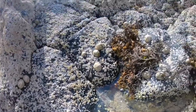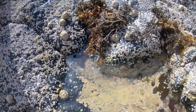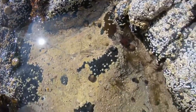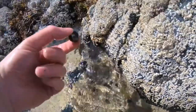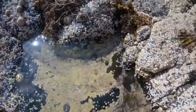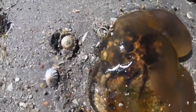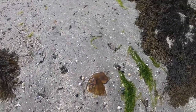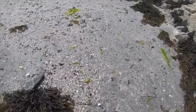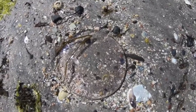There's a few limpets knocking about, but there's barnacles surrounding them, so what I'll do is I'll go for some of the other areas, so it's less hassle. It's the first jellyfish I've seen so far. It looks like the compass jellyfish. Ah, another one here. A different stage of development.